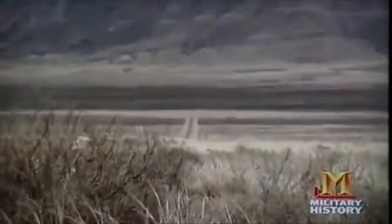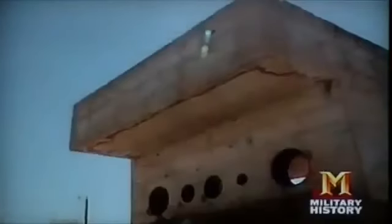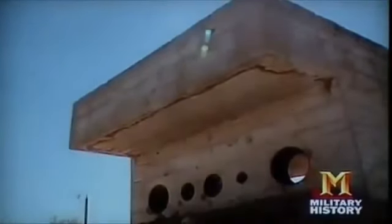A terrific storm, an electrical storm, started early in the morning, and the fear was it would spontaneously somehow detonate the device. The weather cleared just around 5:30. They started the countdown, and history began. I was there, 20 miles away from the explosion. And what I saw was disappointing.